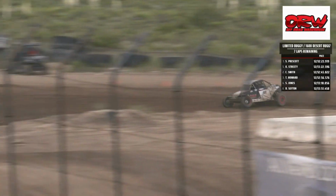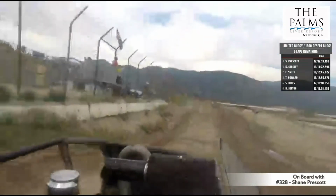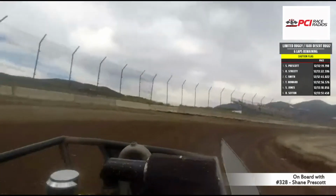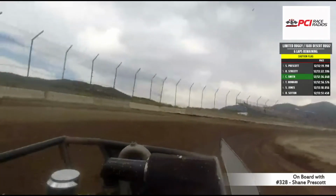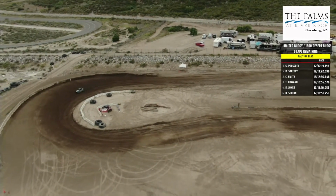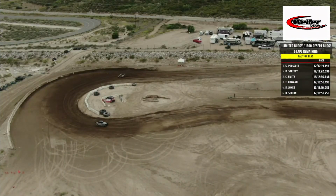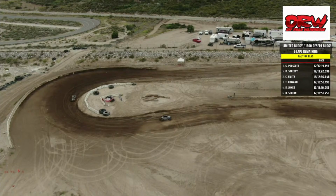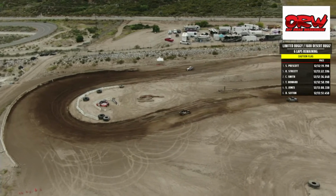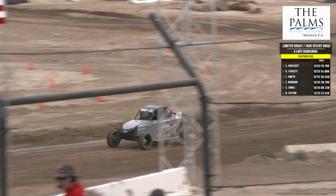And there's the competition yellow as our leader in the limited buggies goes by, Shane Prescott. Second should be Carson Smith coming around the corner and across the line. Travis Howard behind him. No, that's a 318. That should be it, Travis Howard. Yep. And Sean Jones. So they were pretty spread out. Yeah, that did happen quite a bit. Here comes Kevin Streety in the Lothringer 1601 buggy.